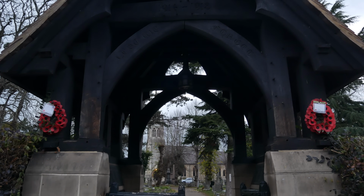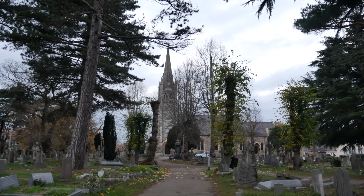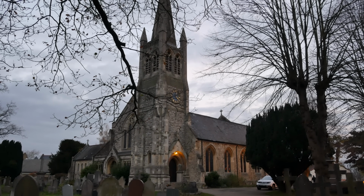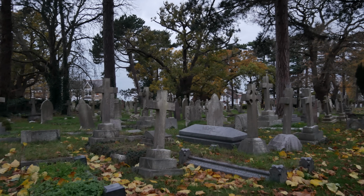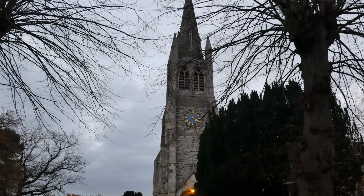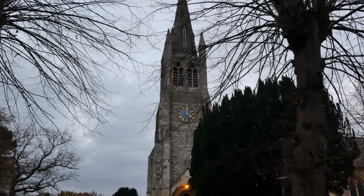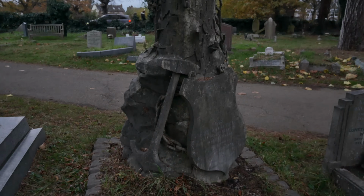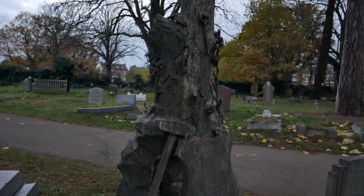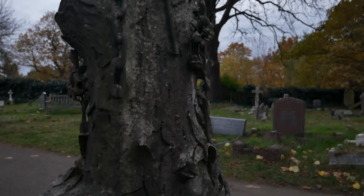I had actually put the camera away because I was just walking along the road back through Buckhurst Hill, and then I just spotted this church, St John's C of E, Buckhurst Hill, and it's really quite spectacular with the churchyard here. Really beautiful headstone, isn't it? Carved tree trunk with an anchor and shield, with chains around it.